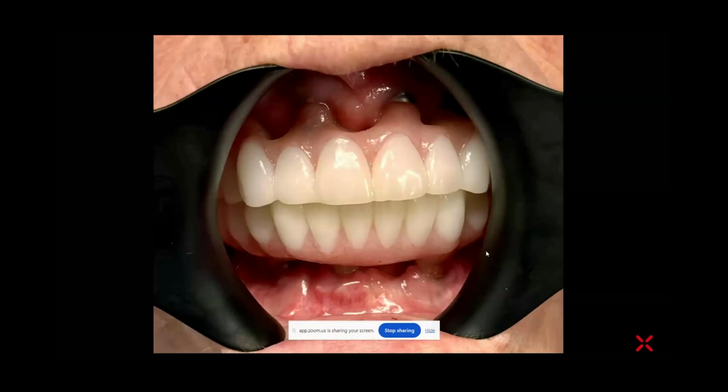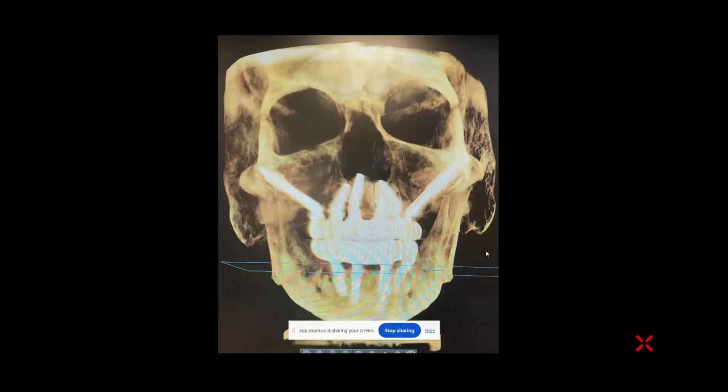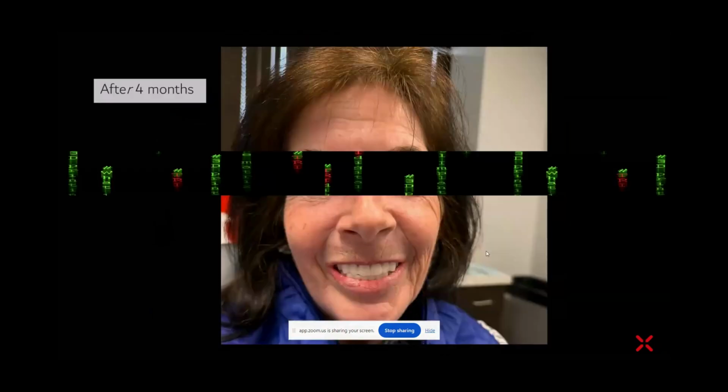You can see here it's hard for her to open very wide, and we can barely fit those retractors in there to get the photo. But this is a tough case, and we're able to do this case with the help of TRI implants. So obviously, it allowed me to treat a patient that I normally couldn't have treated, especially for the mandible. And this is her with her smile. She's quite pleased with the results after 4 months now. Hopefully going to finals in the next few months.